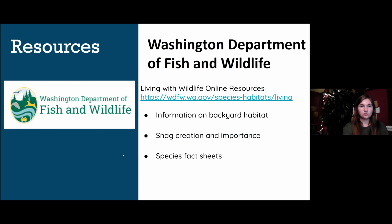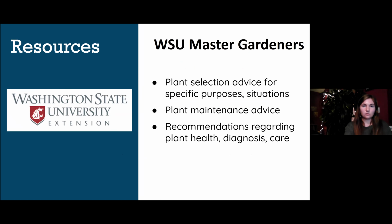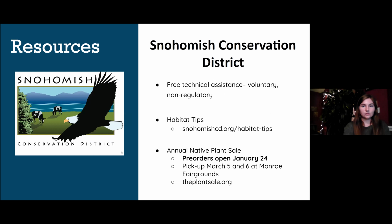Washington Department of Fish and Wildlife has a really great website that has information on backyard wildlife habitat, a lot more in-depth information about snags and the creation of snags to benefit wildlife. And then they have some fact sheets for not just wildlife, but also some plants. WSU Master Gardeners are a really great resource. They have a lot of experience implementing planting plans and making sure things are tailored to the landscape. And then lastly, Snohomish Conservation District, which can provide a free site visit to you and get your needs met.